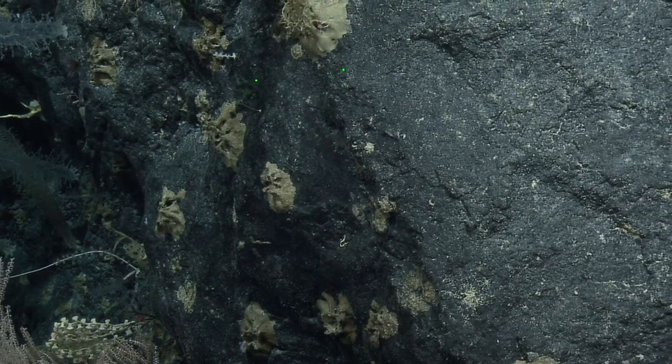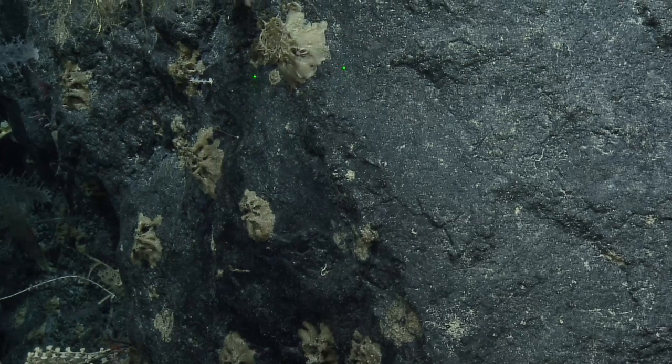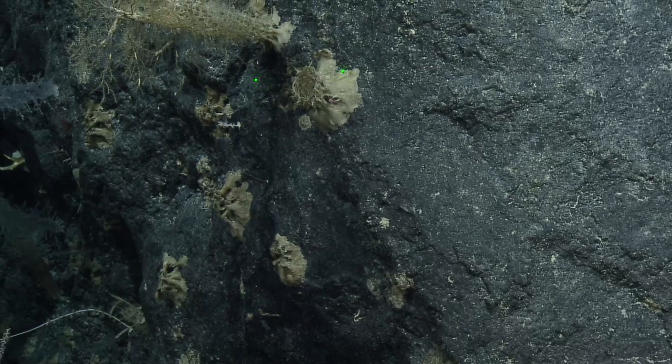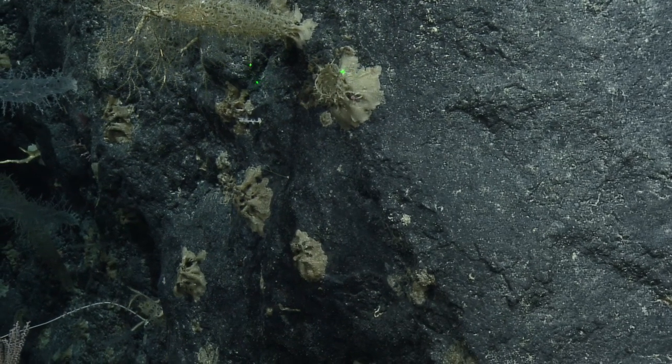I think we got some good images. That's great. Thank you. I think it might be just the stalks of the old Walteria sponges, but it might be encrusting sponges. I will keep looking.